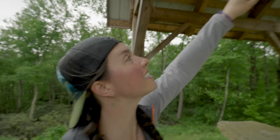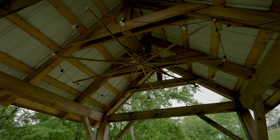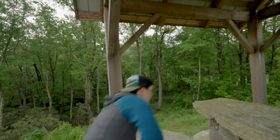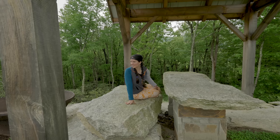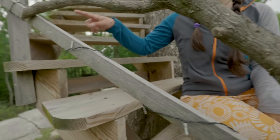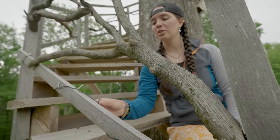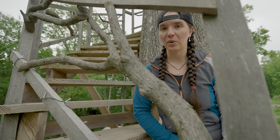On the inside, there's this almost like wagon wheel style chandelier. And then this great big stone bench and table. Very, very cool. There are these little lights that wind all the way around. I'm not sure if they're solar lights, if I have to turn them on up there. I think that's super cool because when it gets dark, it's gonna be treacherous going up these stairs.